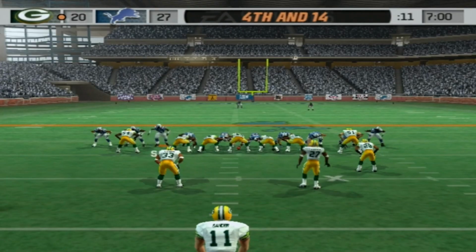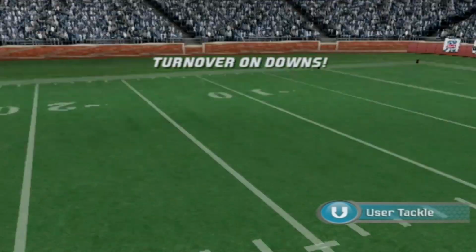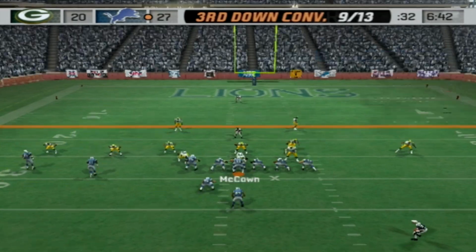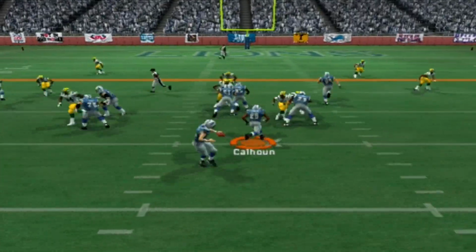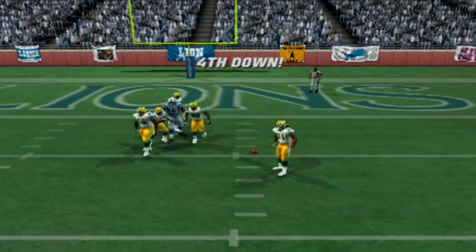They're lining up to punt this one away, and we're going to come after this one. Ernie Sims just straight up tackles the punter. I was trying to go for the block, but I'll take that as well. Now it's going to be 3rd and 10. McCown throws it deep over the middle, and it's incomplete.